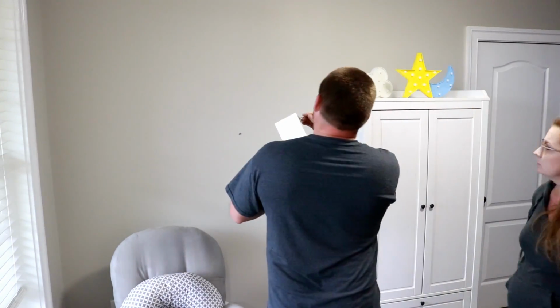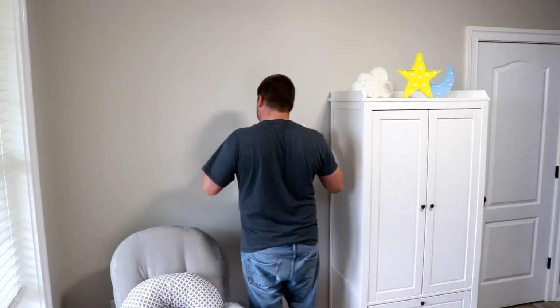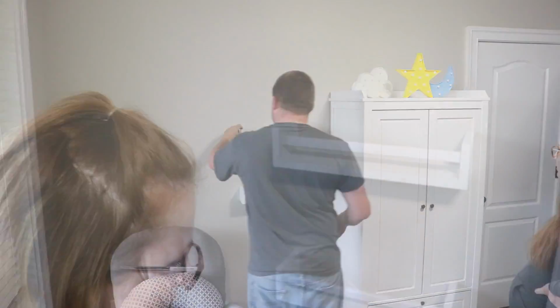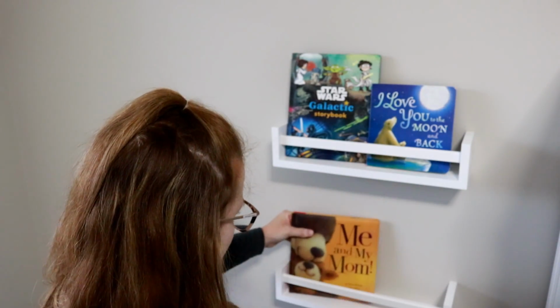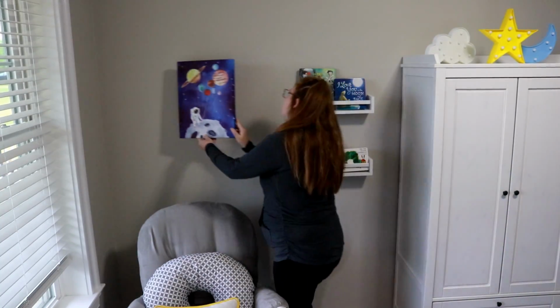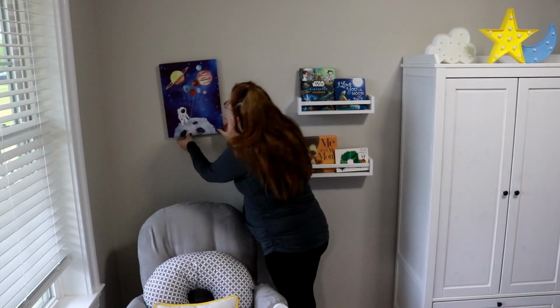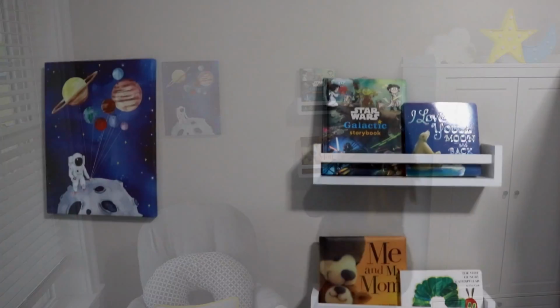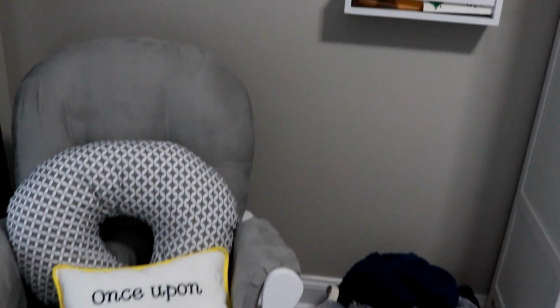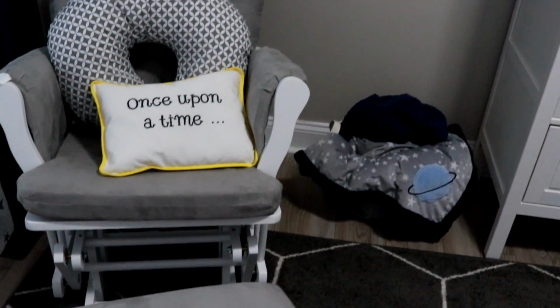So even though we're done with the nursery, there's still some things that I'm probably going to tweak as I use it. You don't really know a space until you're in there using it. So I'm just trying to set it up in a way that I think I'm going to use it, but I can already tell that I'm going to want a little table over here to put my water and, like I said, charge my phone or whatever I might need to do in here. Definitely need a little reading lamp over here, I think.